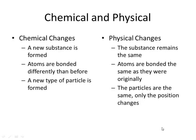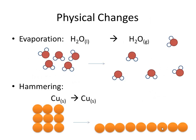So moving on. Here are a couple examples of some physical changes. Now, you guys don't have to copy down the particles, the molecular models. But I would ask that you guys copy down the text, the evaporation. So, this little L, that's an L, not a 1, meaning it's H2O liquid. And that's H2O gas. So, this would be an example of a physical change.